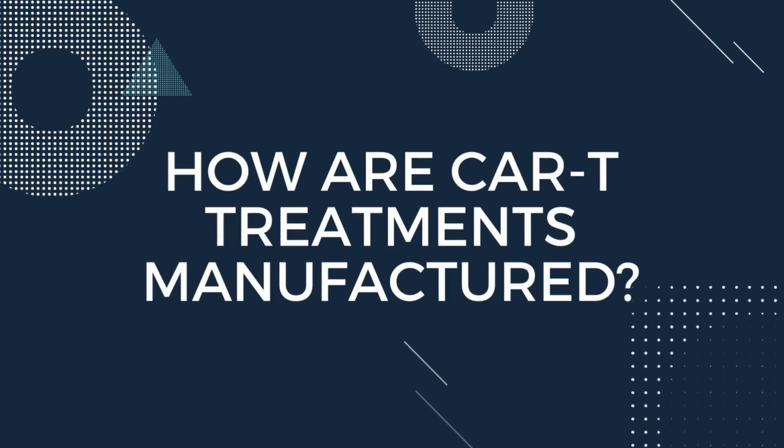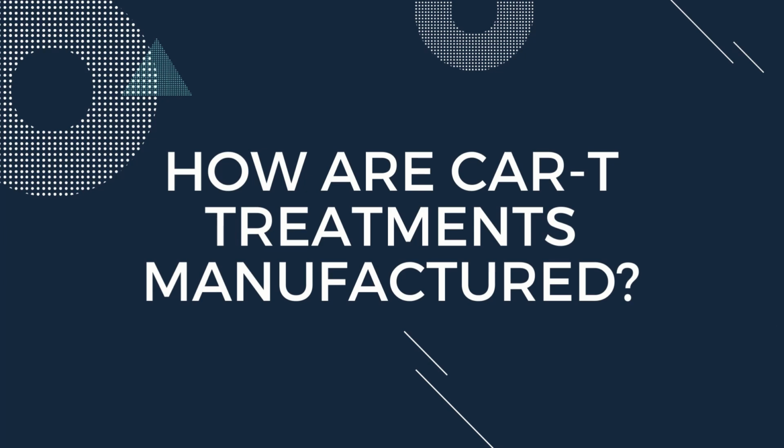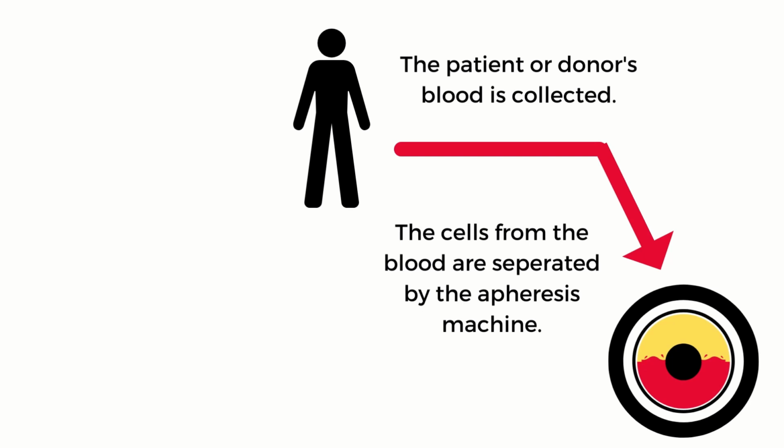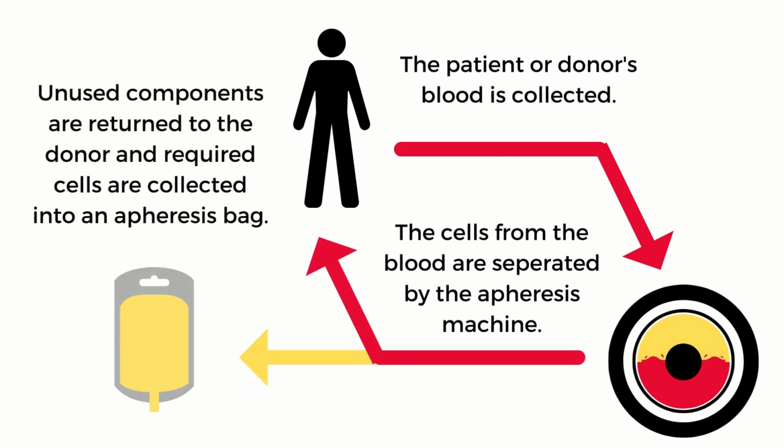How are CAR-T therapies manufactured? To obtain T-cells from a patient, a procedure called apheresis is used to withdraw blood from the body and separate out specific components, such as white blood cells or platelets, before returning the remaining blood back to the patient.